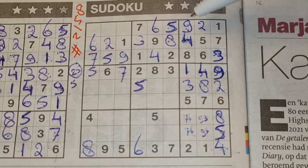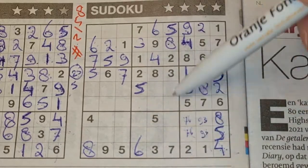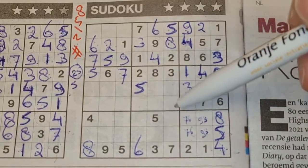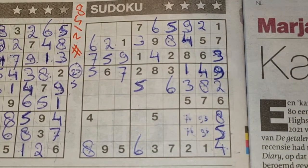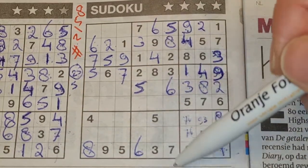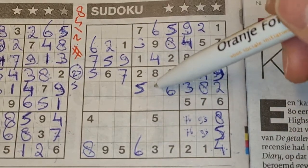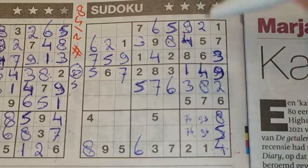How about the numbers 6 in this column, 6 in the middle column, so the column next. The only 2 places for the 6 should be here or there. We see there 6, no 6 there, 6 should be here. Then 7 in this column, 7 in that column, so the middle column, the only 2 places for the 7 should be here or there. We see there 7, no 7 there, 7 should be here.